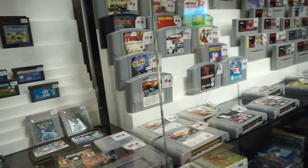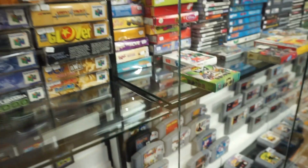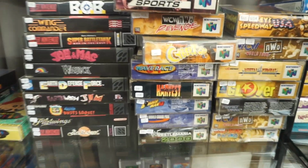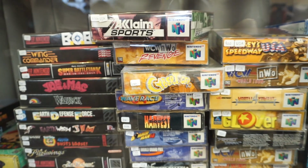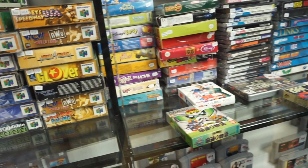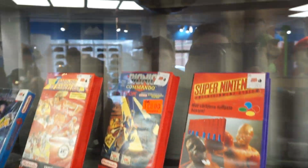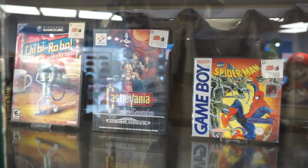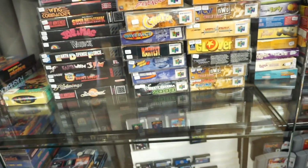But yes, going further here, some N64 carts, and of course some boxed N64 games, even some American ones mixed in there, some Game Boy games, and we also have a few heavy hitters up here. Chibi-Robo, that's a really interesting game for the GameCube.